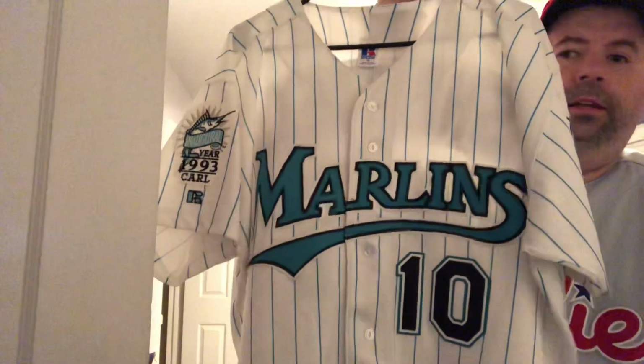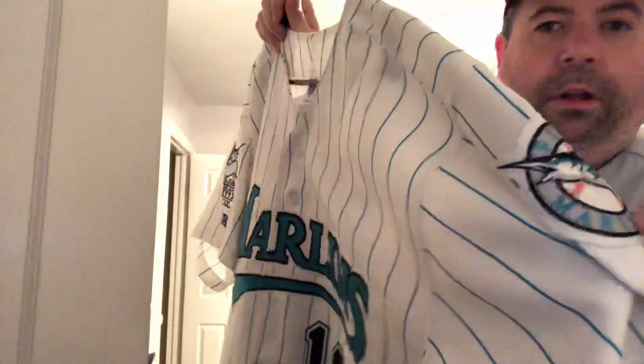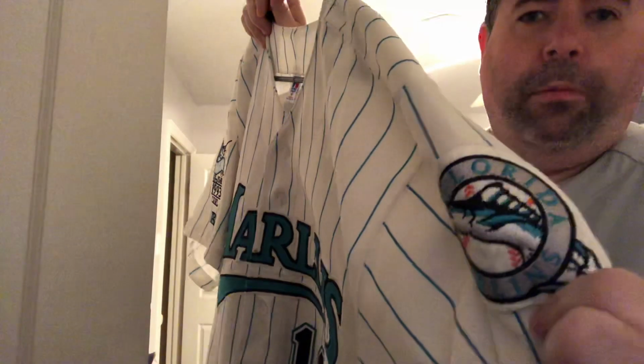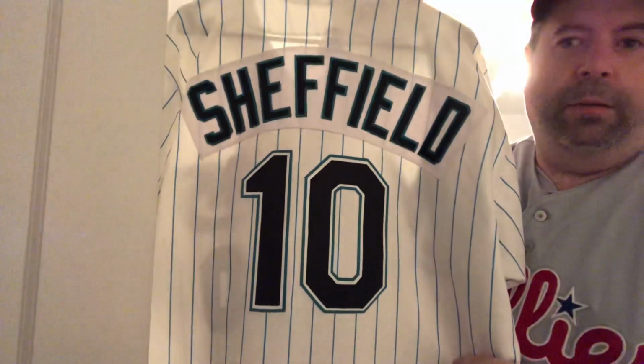Inaugural season of the Florida Marlins before they were the Miami Marlins. 1993. Marlin logo. Sorry, it's a little crumpled up. Marlins logo on the other sleeve. Gary Sheffield, number 10.